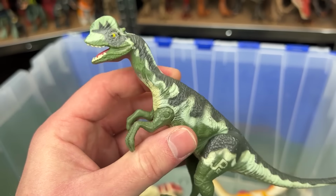Here is the Dino Trackers Tyrannosaurus Rex figure with the headpiece, and it has one button on its back for the chomping action. Next up is another Indominus Rex figure, but this one is actually a hybrid one from the first Jurassic World movie. It's got some hidden spikes that you can pop up, and it's even battery operated for some jaw-chomping action.